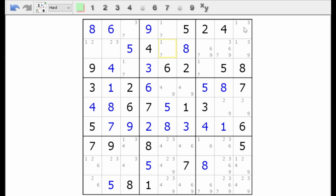Okay, so decided to do a quick check there. Got this 1 3 9 and 1 3. So now see, is there a 1 9 or a 1 3 that I can connect with and make some eliminations? No. There's quite a bit of candidates right here. 1 3 4, 3 4, 4 6, 1 6, 4 6 9, and 4 6.